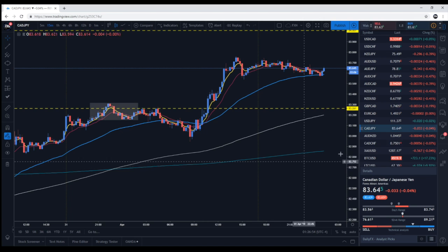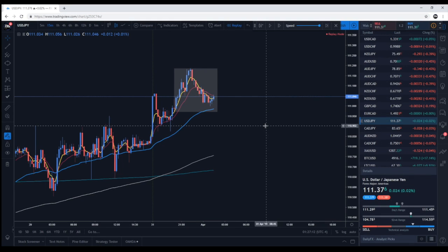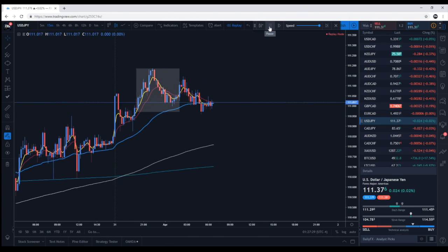Alright? Let's take a look at another one. Alright, so we have, what do we have here? We have USD JPY. Alright, off the bat, same thing, guys. Where are the EMAs at? Below price, right? All of them, 50, 200, 800. So what are we doing? We're looking for a buy, right? So let this thing play out and let's see what happens.